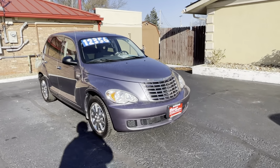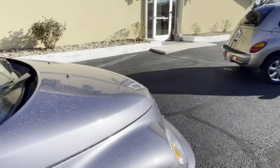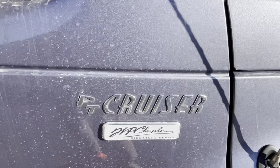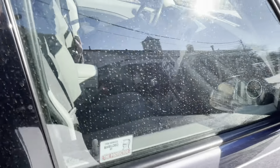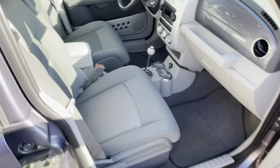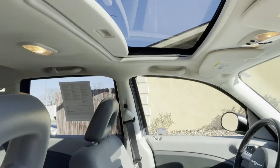So anyway, that's that. Real fast, here's the other one that I wanted to incorporate into this video. This is a 2007. It's a little dusty here, but I brought it over just while filming this. WP Chrysler Signature Series. This is the lowest mileage one we've ever had. This one's also for sale right now at this moment. This one has cloth interior, but it does have the factory sunroof.